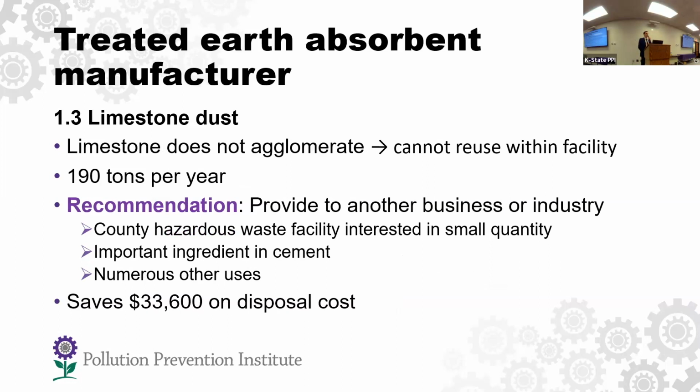So then the third thing I did at this treated earth absorbent manufacturer was the limestone dust. And limestone dust is not recrushable, doesn't agglomerate. This is a word I like, so it doesn't clump up. So they can't reuse it within the facility. It's fortunately less than the clay or the vacuum dust, about 190 tons per year.